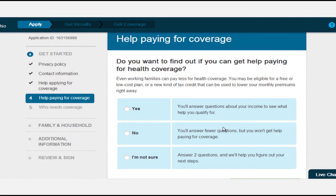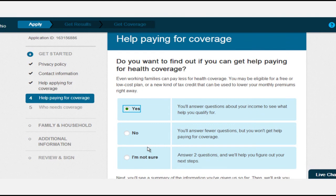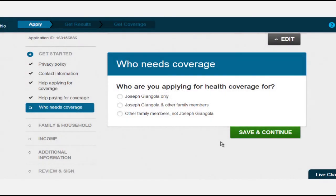And now this is an important part. Do you want to find out if you can get help paying for health coverage? This is the main and only reason that you're actually here. So you're going to want to go ahead and obviously click yes. If you click no or you're not sure, then you're probably in the wrong place and you don't need to be here, because if you don't want to find out and you're not looking for tax credit or subsidies, you will not, I repeat, will not want to apply through the marketplace, because it will greatly limit the options that are available to you. So just keep that in mind.